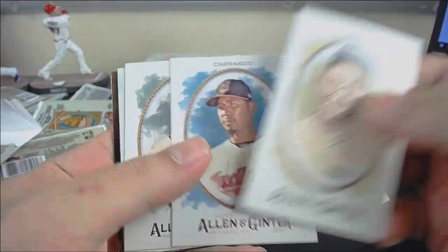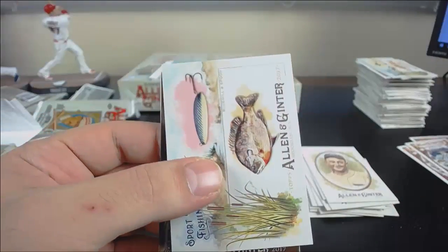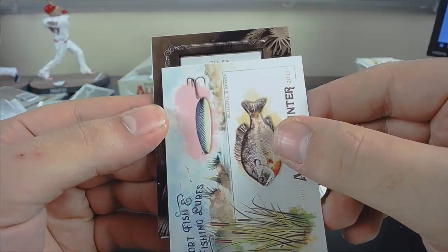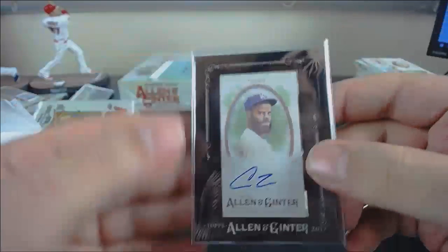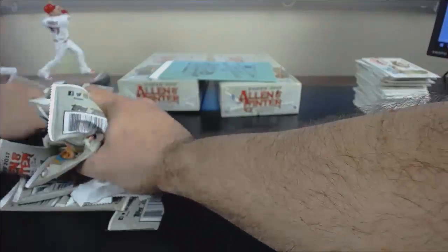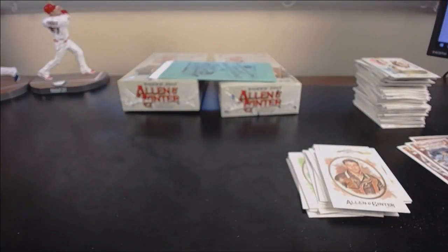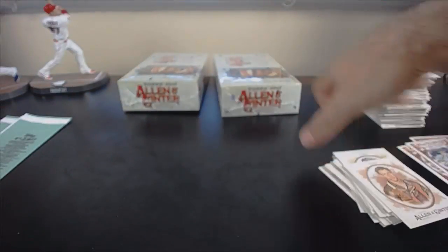Framed. Something coming up. Good luck. Sal Perez, black mini for the Royals. And Andrew Toles, framed mini auto for the Dodgers. Still got one more auto, I believe. Hopefully it is a nice number auto. Box top. Buster Posey. Gigantes. Number 11.